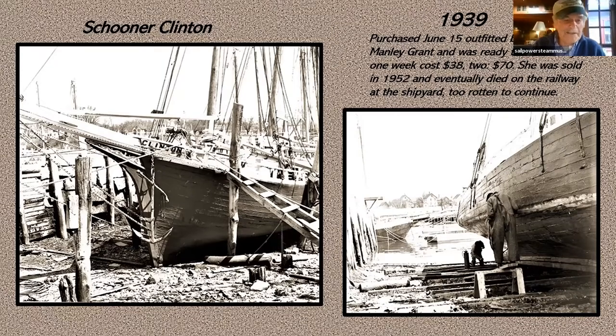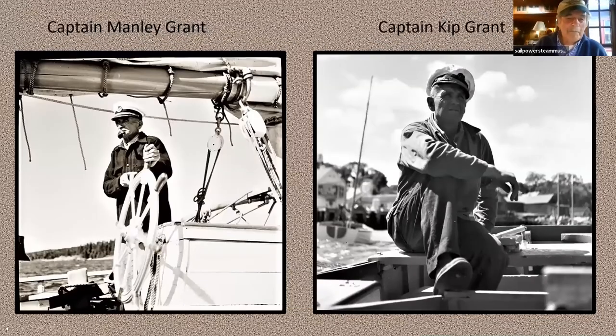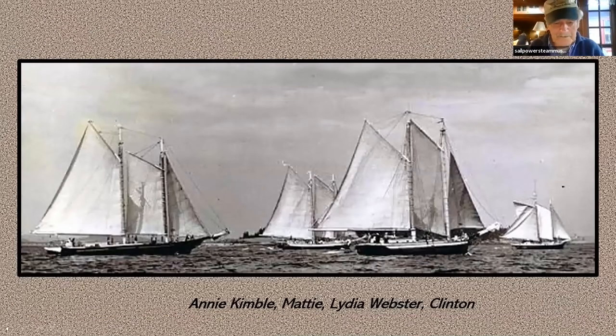Captain Manley Grant, he was a great guy. He smoked his pipe and he told sea stories. Everybody loved him. His son went captain as well, Captain Kip Grant. And here is the fleet here. All in that fleet, of course, was what Swift had, with the exception of the Maddie. The Maddie in the middle there, she's on her way. She's coming in the next slide. But there's the Clinton out ahead with her Thomas dinner. And the other boats along the way.